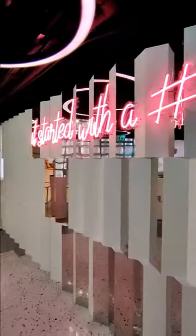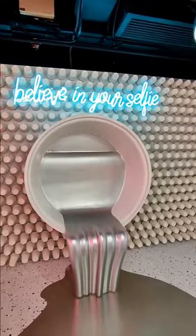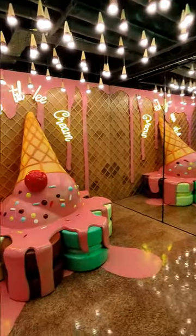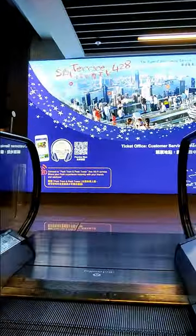And here is the selfie area. And there was also this small cafe if you want some coffee, tea or ice cream. It was closed though. But this was really nice, another favorite of mine. And the museum ends. We are out of the museum and into the Peak.